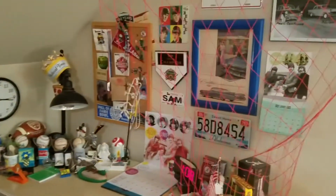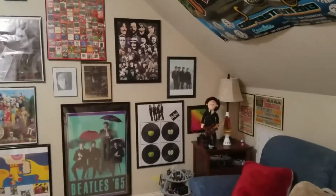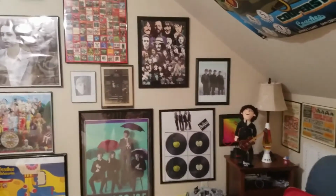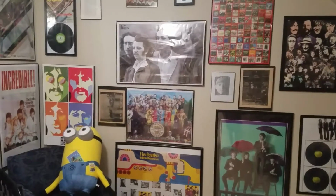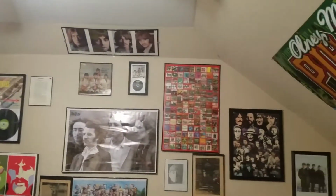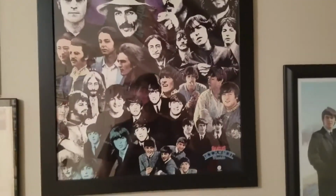We're not quite to the music part yet, but here is kind of my Beatles wall back here. There's a George Harrison doll, Beatles lava lamp, a couple puzzles that I did, Beatles puzzle. There's a White Album, Sgt. Pepper, Yellow Submarine, and Revolver, and just some of the posters I have there. And let's go to this one. This one's a promotional poster for the Rock and Roll Music album.